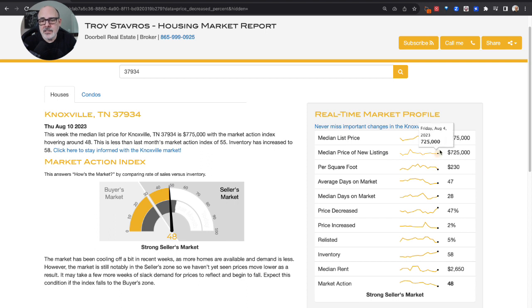The median price of new listings is an important one to look at, because this tells us what people are thinking as they are pricing their homes when they are putting a new listing on the market. They're looking at all of the comps that have sold, and then they're making a determination with the current market. Okay, should we be listing lower than what those sold for? If the market was decelerating and they were worried that their home wasn't going to be able to sell for the same price, they would list their home for lower than the comps.